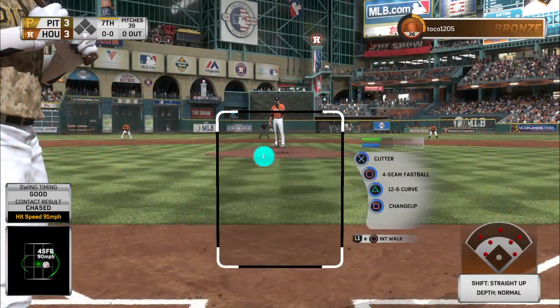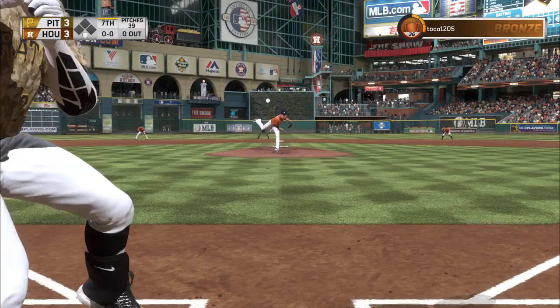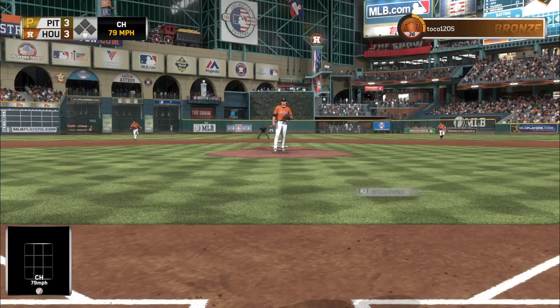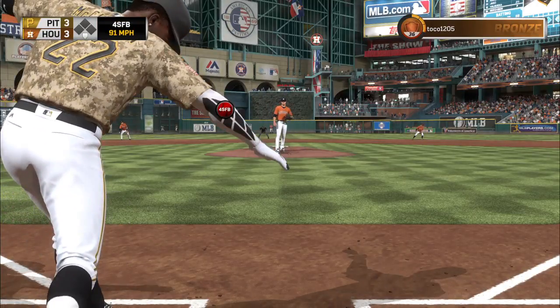Here's Andrew McCutchen now. He'll be tasked with starting things as we begin the 7th. And this one's nowhere close as that bounces to the plate for ball 1. Now here's the pitch. Swing and a miss for strike 1.